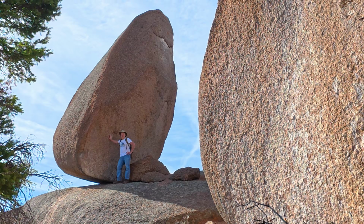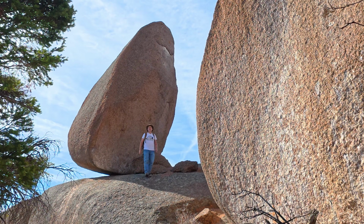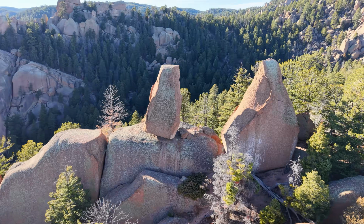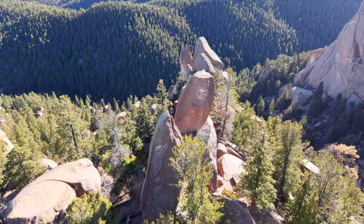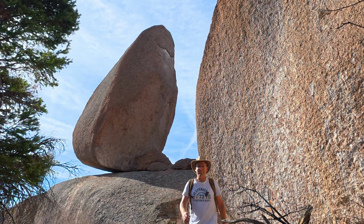So I just made it to the peak that's adjacent to the main objective. Not sure if I can get over there or not. Regardless, this is quite a beautiful lookout. Now this is a huge granite boulder that's perfectly balanced on this mountaintop. I'm gonna call it balanced rock.